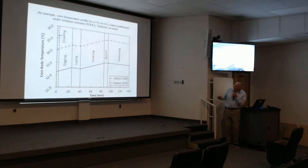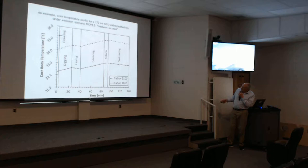We also need to deal with leatherbacks when they come out on land because they've got to lay eggs. And we can simulate what the core temperature is going to be, in this case in Africa. Here's Gabon, Africa in 2010 with the climate there. This first little bit here is crawling, here's digging, here's laying. This is what the body temperature is doing. When they're covering up the eggs, temperature's going up here. Here they're returning to the water and then they're swimming away.